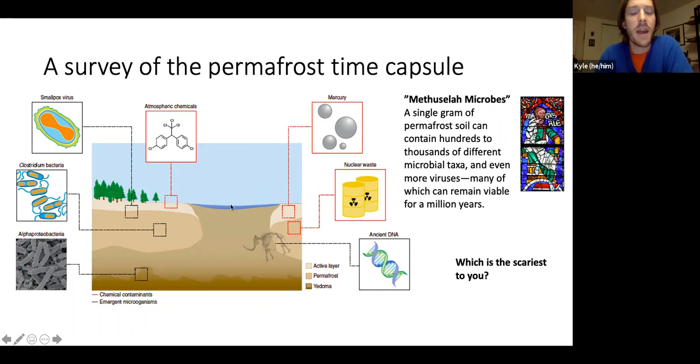These are the main things that the authors pointed out that might be frozen in permafrost that we should be most worried about, and we mentioned all of these. So viruses, here they're showing the smallpox virus. Why is this a pertinent virus to point out as a threat for thawing permafrost? Anyone have any ideas about why smallpox might have been highlighted?